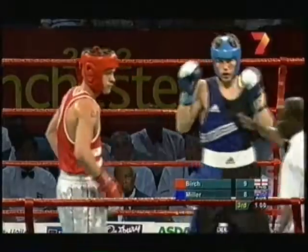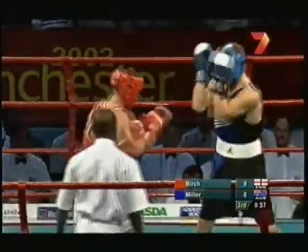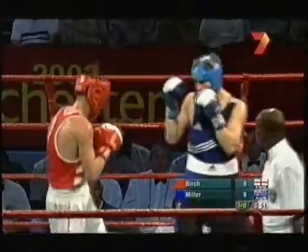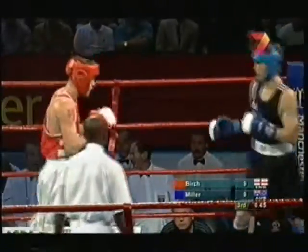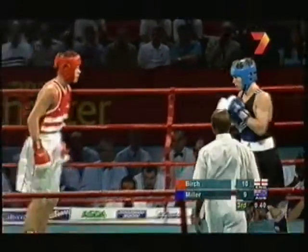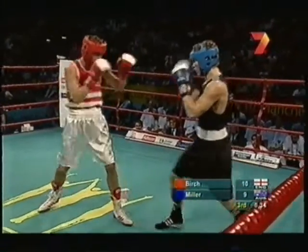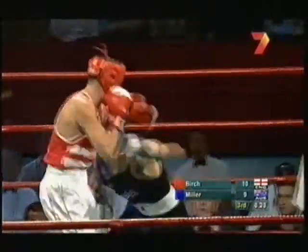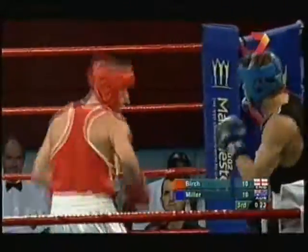Miller pulls one back. His movement doesn't appear to be too badly affected by that ankle. Either way, there's not going to be much in this going into the final round. But Paul Miller needs to lift now and get his nose back in front. That right hand should have scored. It did.